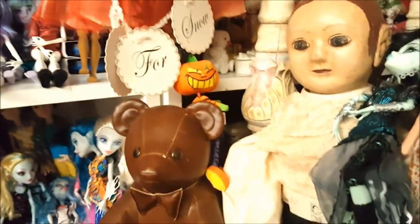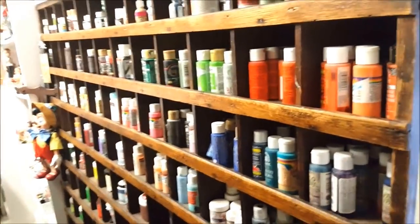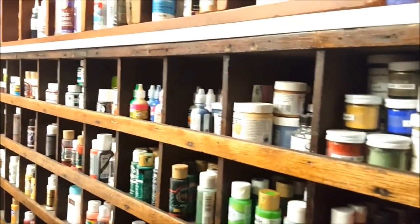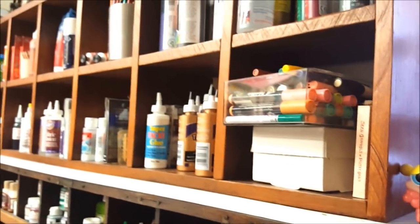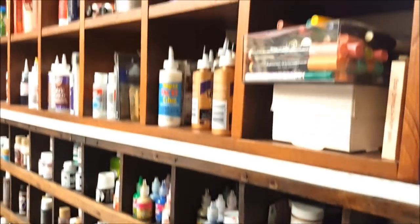And I forgot to show you, this is an Isana Walker doll that I got on Facebook. This is a leather teddy bear. I don't know why, but I like him. Let's just keep going around. This is a really tight fit here, but this is our paint collection. And I buy paint whenever it goes on sale, and we color coordinate it. Now, my girls have been known to come in here, grab some paint, bring it to their rooms, and do their projects. So this is everything for our family to use when they have projects going.